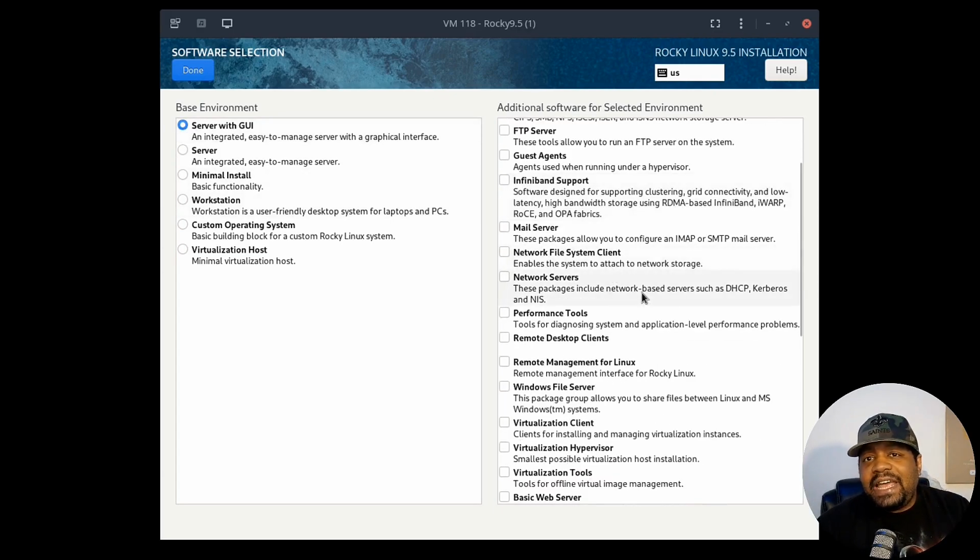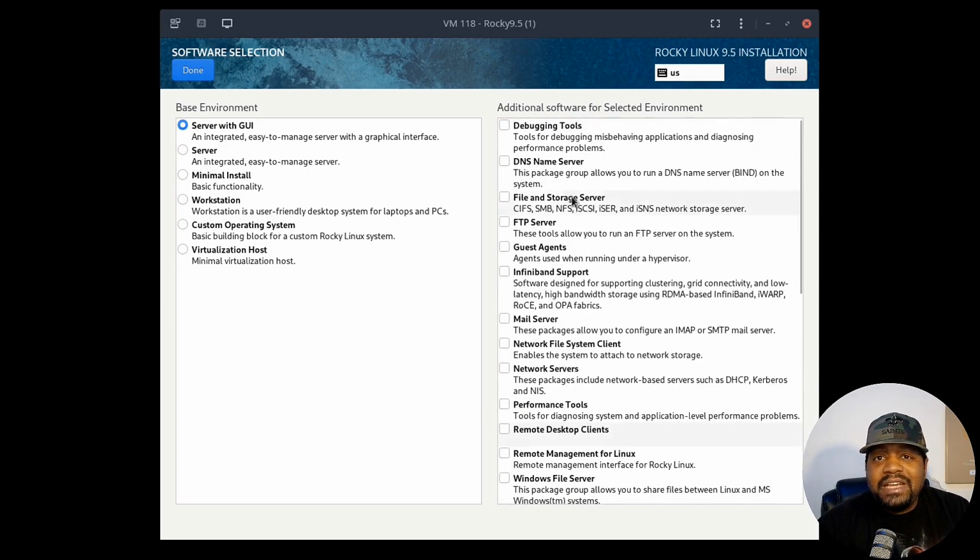And then you can add your other services or software to the system. Let's say you want to set it up as a DNS server or a file server, file store server, FTP server. It'll put those tools on there that you need and just make it simple for you. You can get the system pretty much set up. You just have to go in and configure it based on whatever your needs are for that server.